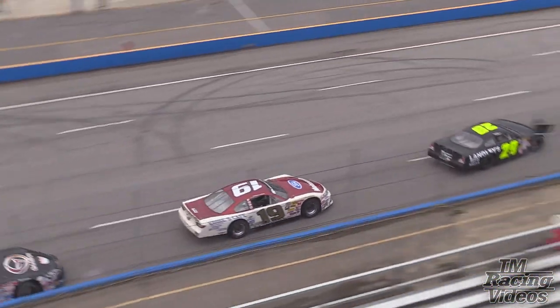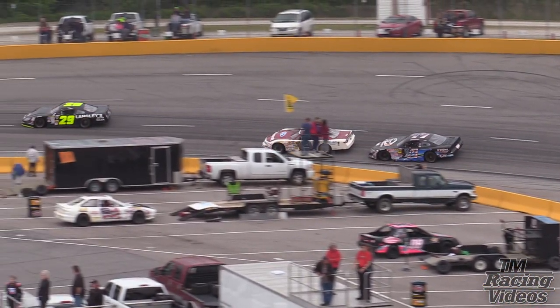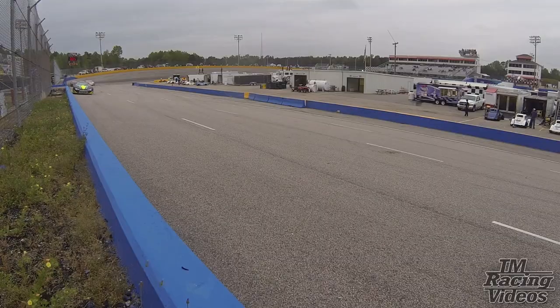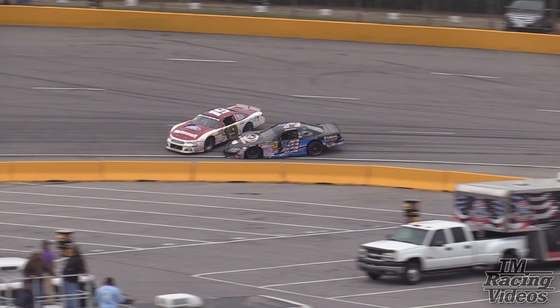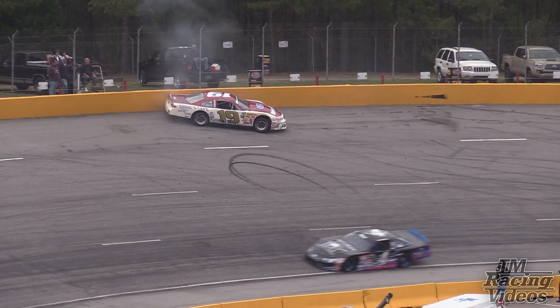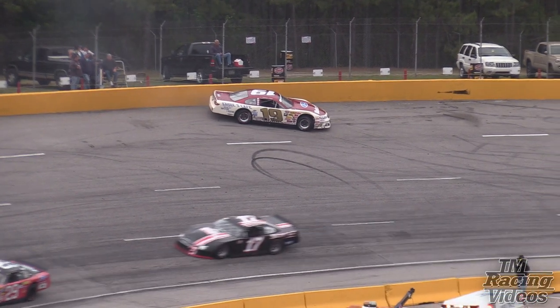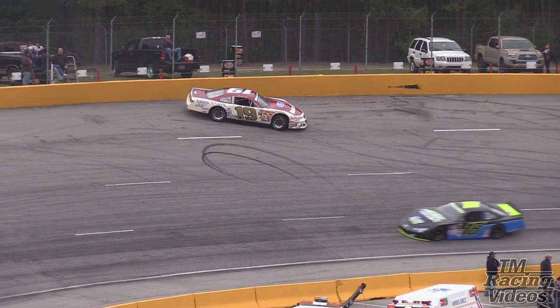Bradley McGaskill still out front. Now he's gained a little bit of an impressive lead, about 2 car lengths over the 51 of Chris Chapman. You still have Michael Foes in third, 07 of Renfro in 4, 63. Caution is out on the track. Brandon Hobbs goes around in turns 3 and 4.